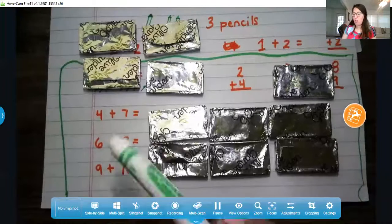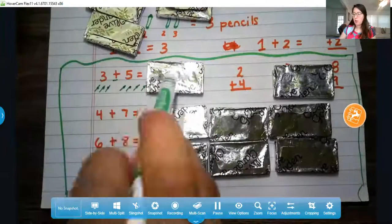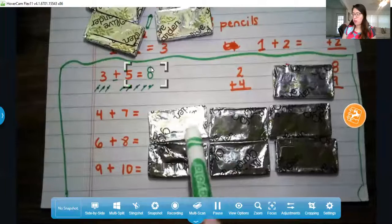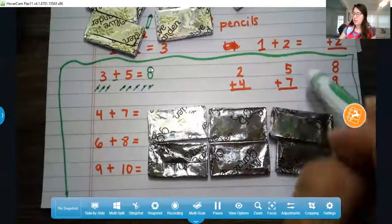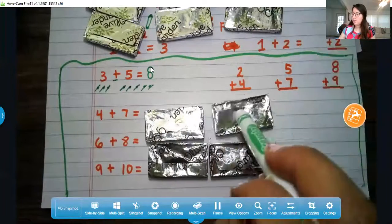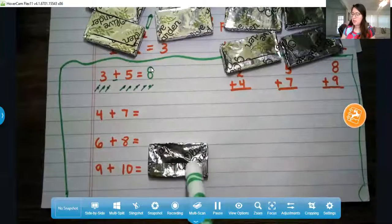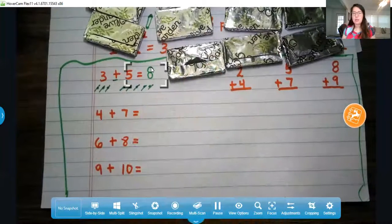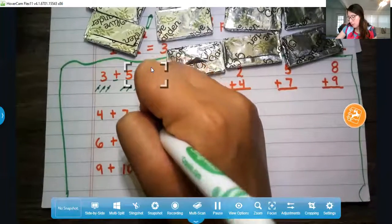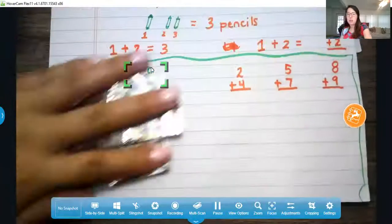I started with 4. 1, 2, 3, 4. I'm going to keep counting. 5, 6, 7, 8, 9, 10, 11. So how many chocolates do I have now? I have 11. Good job. Okay, so I'll take those out.